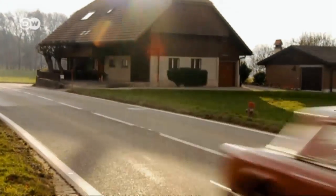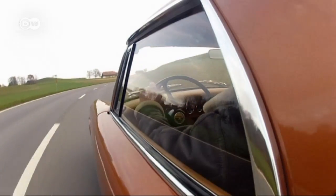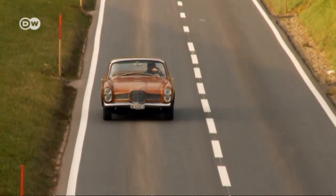The Facellia, a diva of a car with a fascinating allure, but no shortage of idiosyncrasies.